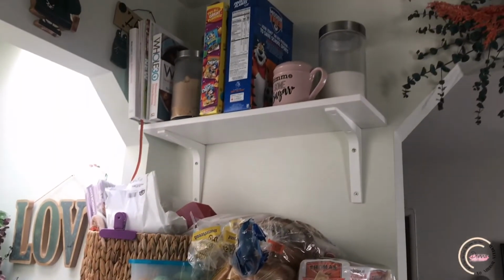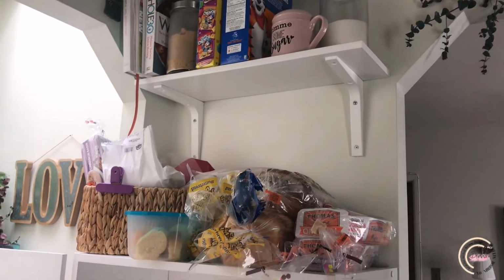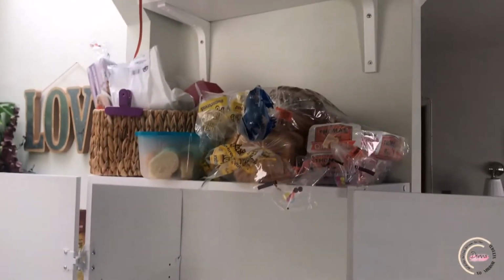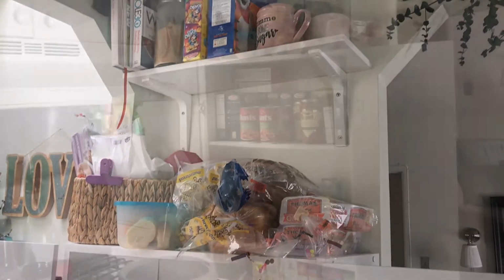And I do have some storage up there, but I don't want to make the shelf too heavy because I'm afraid that it may fall, even though I have anchors in the wall. So that is a possibility of where I can actually store some more stuff.